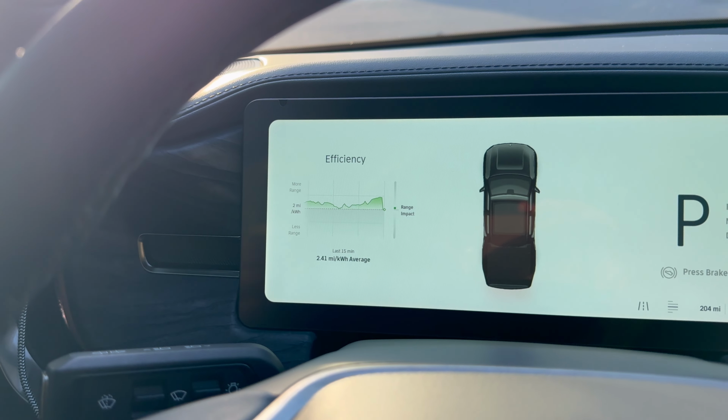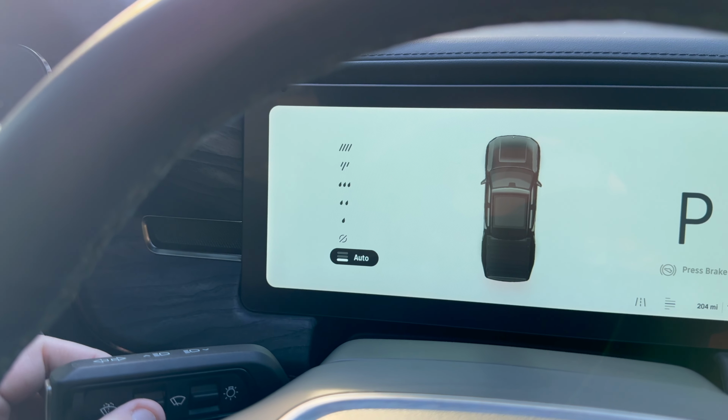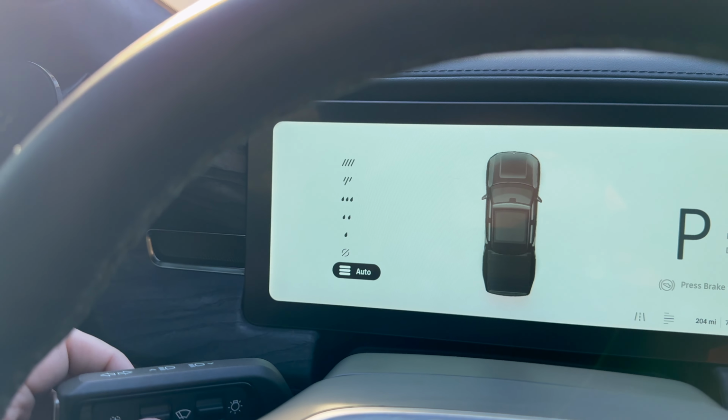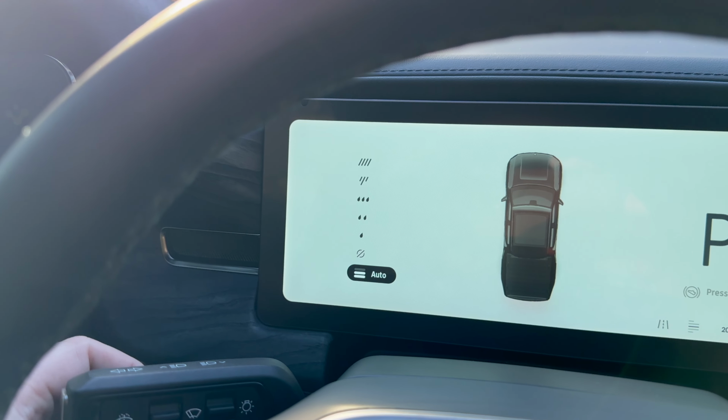It's a learning curve. So again, watch my finger here, toggle down. You go through the 3 different auto settings. If you press and hold up, you go into storm mode. If you press and hold down, you go into auto.